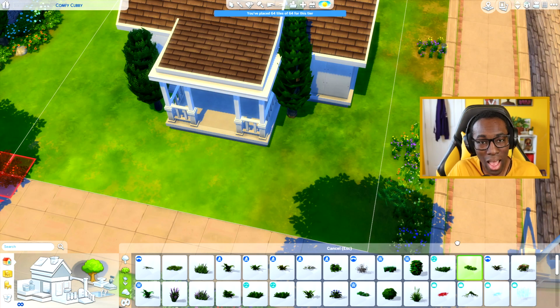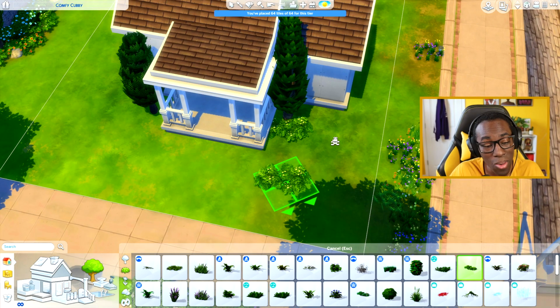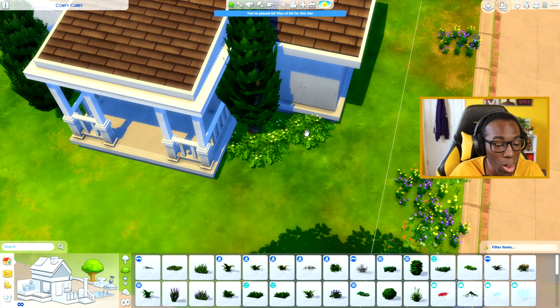My goal is this house should not be over 50K. If it is, then, well, what can I tell you? Honestly, my brain says go big or go home.